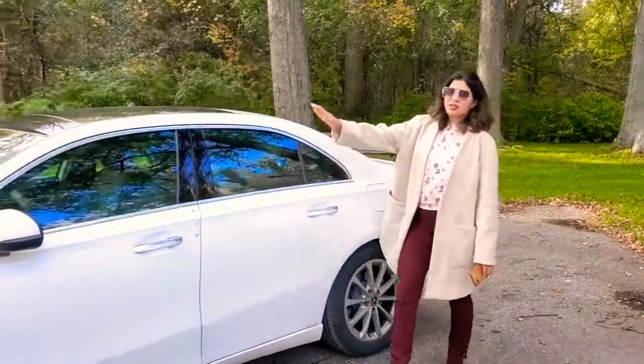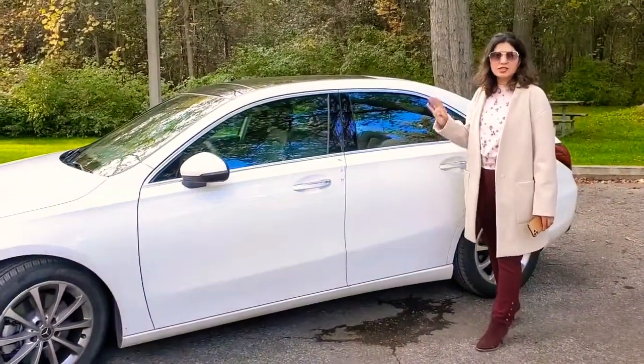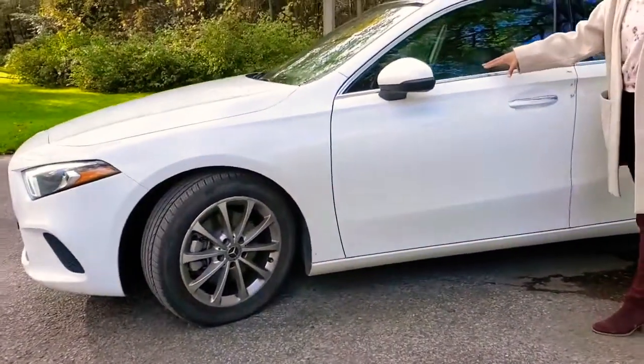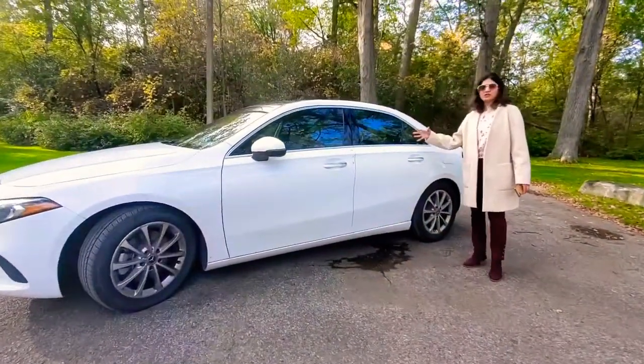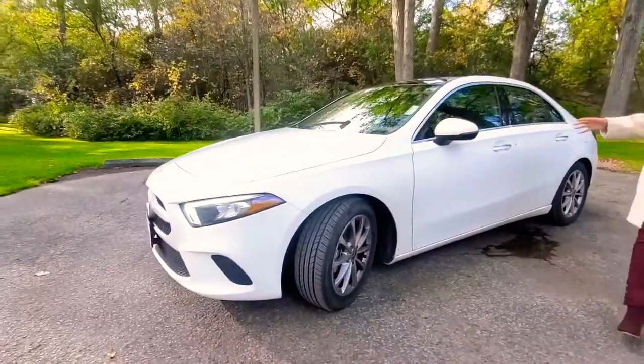Today I have a beautiful piece in front of me, the luxurious brand Mercedes A-Class 2021. This is specifically the A220, and as you can see, it has different features, futuristic features as well, in this car.